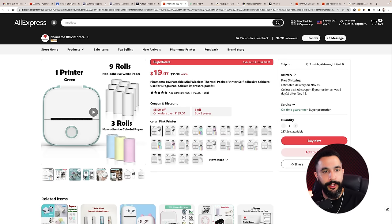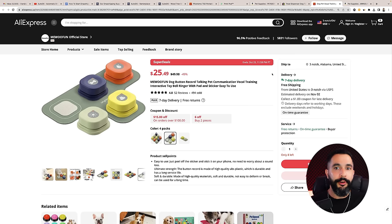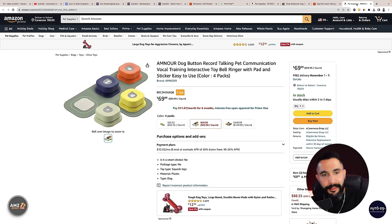For example, this portable printer, buying it for $19 and selling it for $65. Here's another example. Finding this product, this dog button recorder, on AliExpress for $25 and flipping it on Amazon for $70. This is what I love about the dropshipping business model.